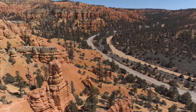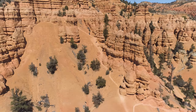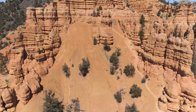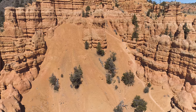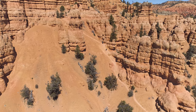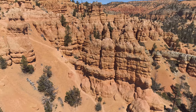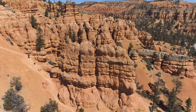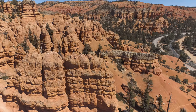Again, you can see how close the road and parking lots are to the area. And I think you can see a couple of people hiking down the side of the hill. Some very obvious hiking paths worn their way into the earth.